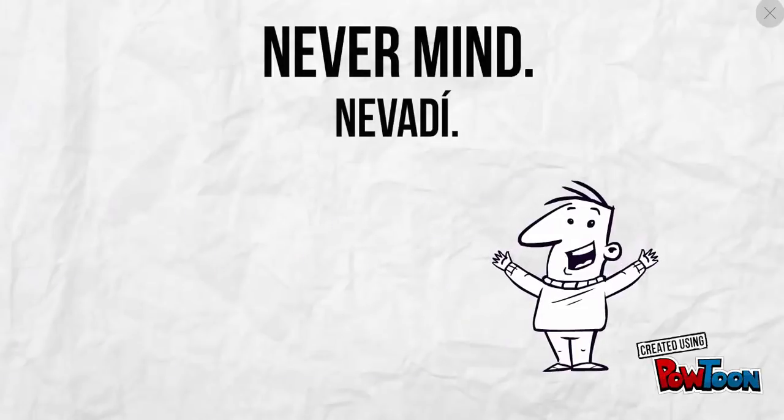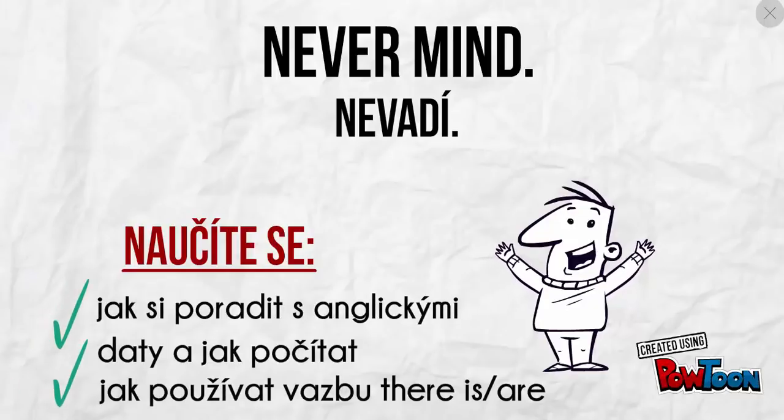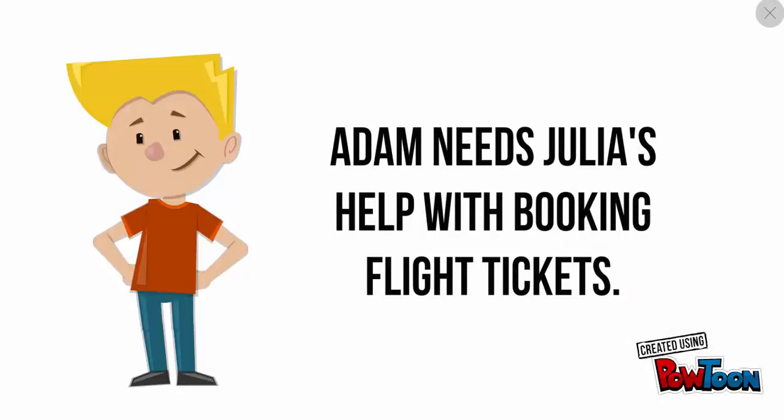V téhle lekci se naučíte, jak anglicky počítat a jak si poradit s anglickými daty a jak používat vazbu there is, there are. V předchozí lekci Adam požádal Julii, ať mu pomůže se zarezervováním letenek. Adam needs Julia's help with booking flight tickets. A v téhle lekci se podíváme, jak to bylo dál.